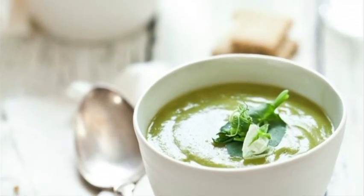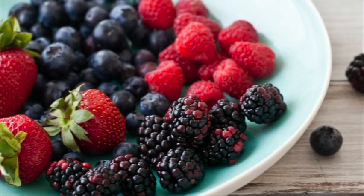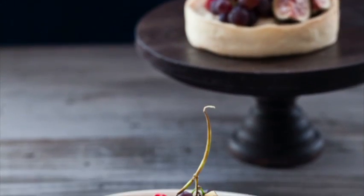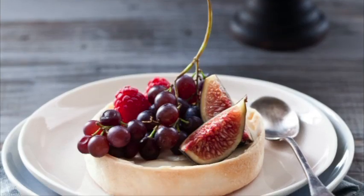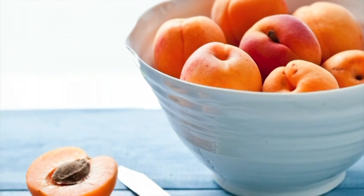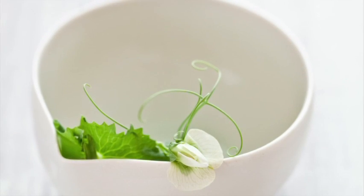That business and the exposure received are a couple of positives, but the association has also inspired Lindsay to refine and shape her entire line. I think that's helped me to really refine what I'm making, to make crisp, clean pieces that look beautiful on the table and look beautiful with food. And I think that really translates into the consumer market too.